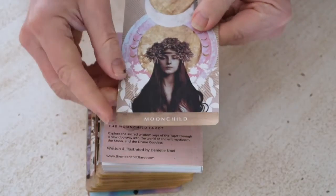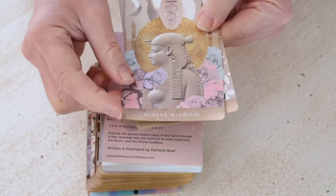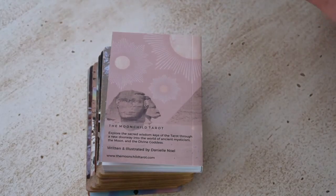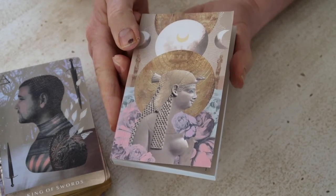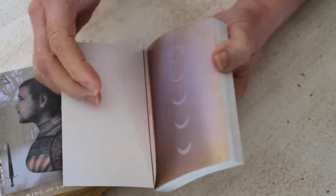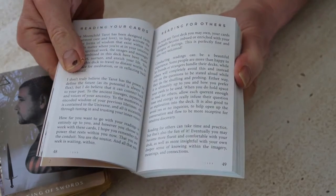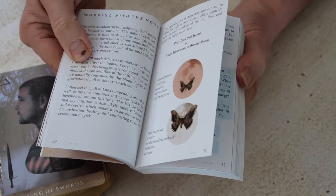This deck does come with extra cards. So there's a Moonchild card, Divine Wisdom, and a Shadow Work card, which I do not use. They were sitting at the bottom of the box. This is an absolutely beautiful little white book. Lots of colored pages, full page pictures. The design is amazing. So in the introduction, you have lots of background information.